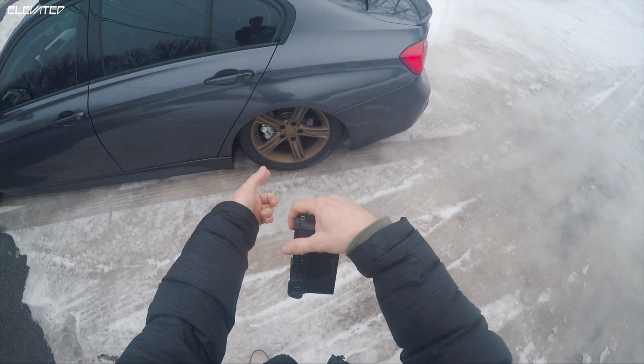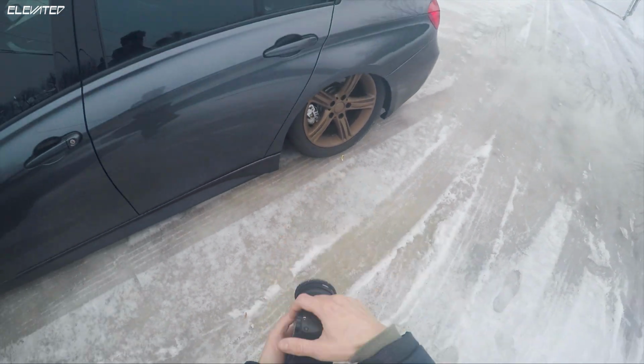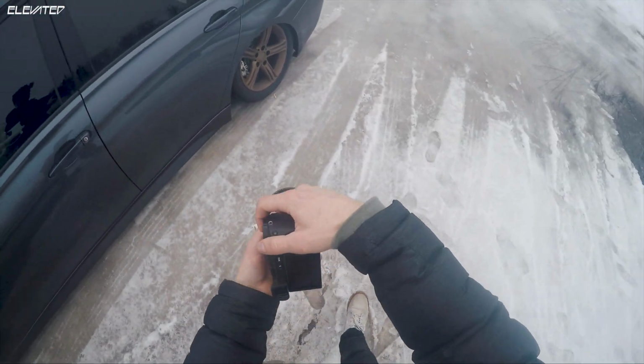So I think I want to try and get a shot of these wheels in a bit of a different way to maybe try and just exemplify the stock ones.